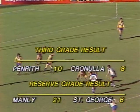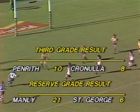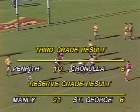Third grade result, Penrith defeating Cronulla 10-8. Reserve grade went to Manly 21-6 over St George.